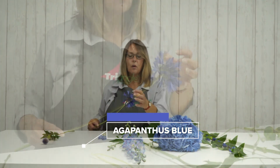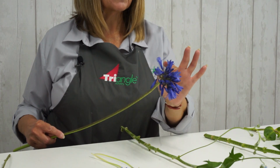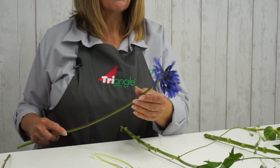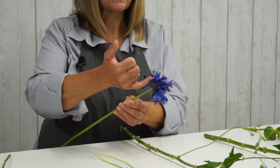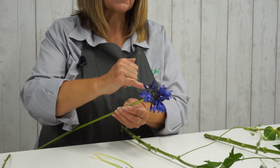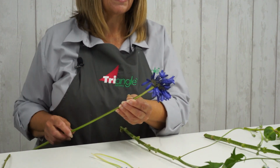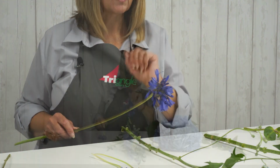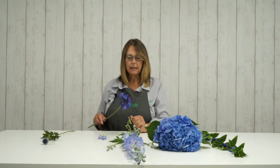Next, we have Agapanthus. Now, Agapanthus gives you that sort of starburst of flowers. You've got lots of little star-shaped flower heads on a stem. It's important to remember though, once some of these blooms have faded, if you remove them, it will actually encourage the other buds to develop. Though I have to be honest, it's very rare that you get every single bud to fully develop. That's Agapanthus. And actually quite a nice long shelf life with Agapanthus.